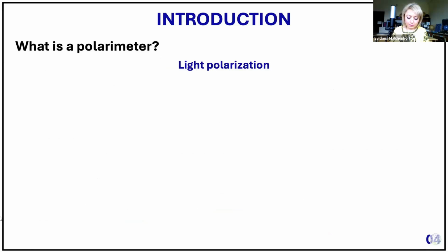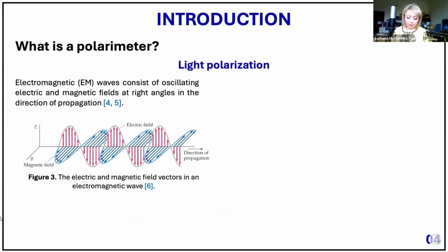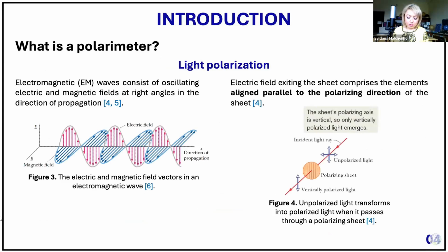Let's start with light polarization. From high school physics, we know that an EM wave consists of oscillating electric and magnetic fields perpendicular to the direction of propagation. When light is directed through a polarizer, electric field components align in a particular direction. The electric field of the light exiting the sheet comprises solely the elements aligned parallel to the polarizing direction.